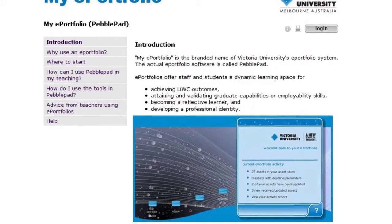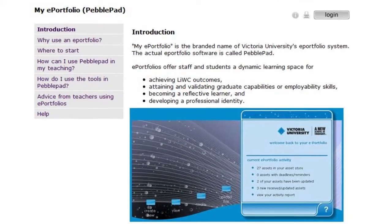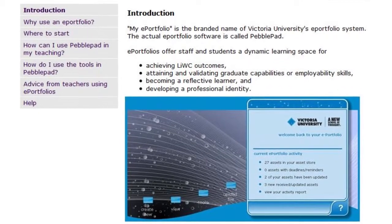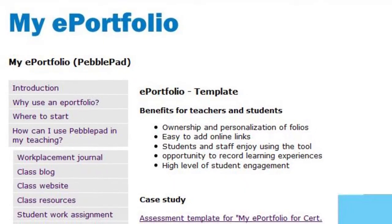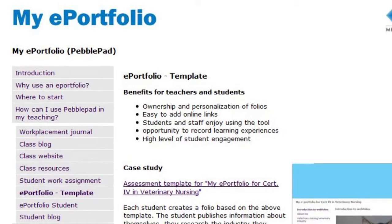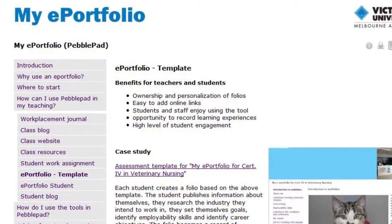There's another key issue of confidentiality as well. Because it's in a human services area, we need to make it really clear that no names of residents or clients that they're working with come up onto the ePortfolio, or the names of any of the colleagues that they're working with, because the Health Privacy Act's quite strict about that. So that's, I guess, a key consideration.